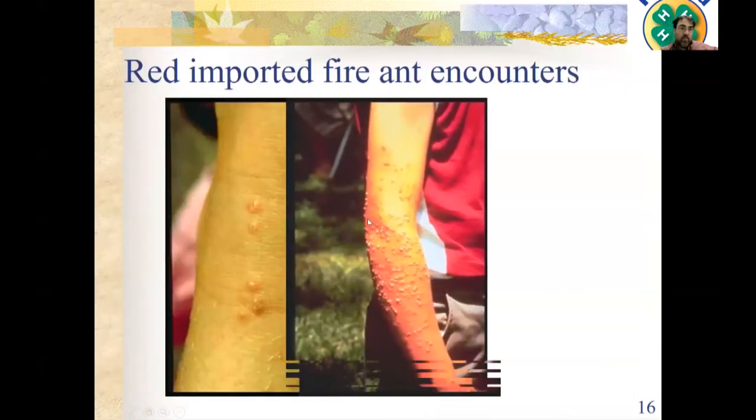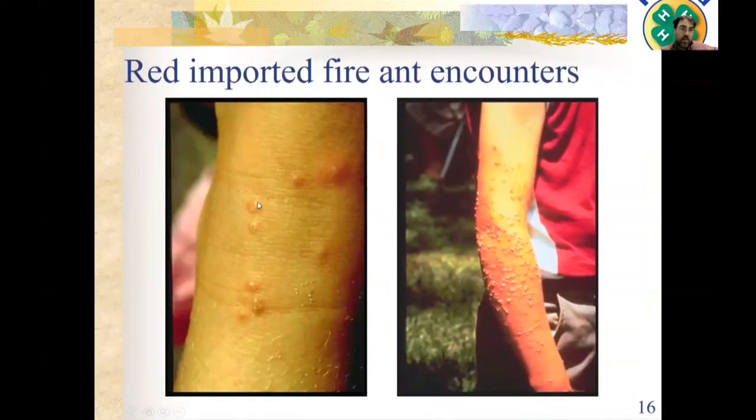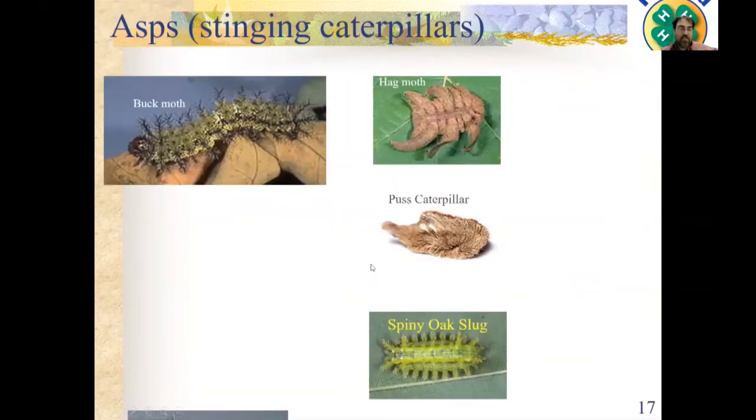And this is what they do or can do to your arm. They make these red little blisters all over. This person got attacked by a whole lot of them. If you get into their ant pile or step in one, what you do is you remove your clothing that has it on it and just leave it alone. This is another category.